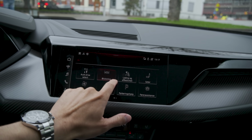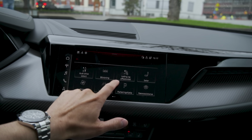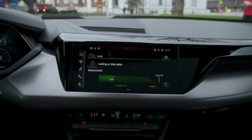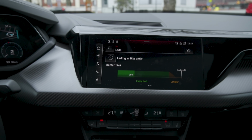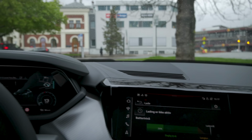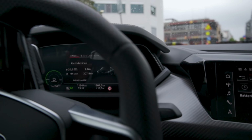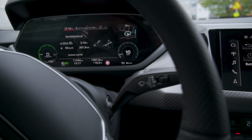And let's take a look at our state of charge. Here. There we go. So we are now at 26% state of charge. So yeah, plenty of juice. And guys, we have 108 kilometers of range left according to the car.